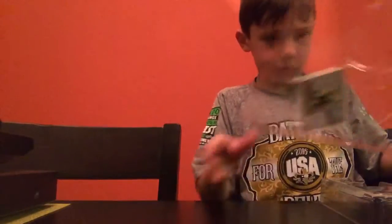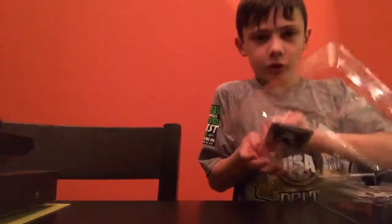It's just this thing here. I really don't want to hurt the card or anything. This card is really special. It's my first GX card in my whole life. Feels great. And we got the old card.